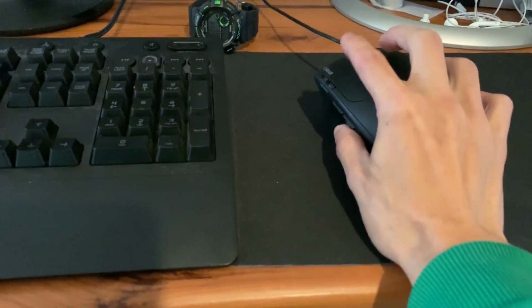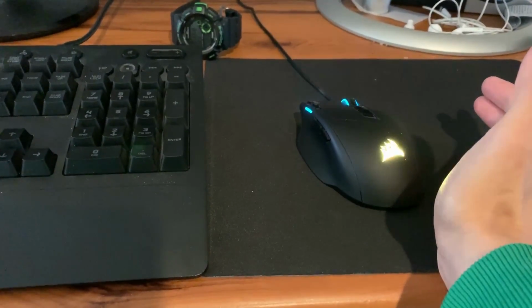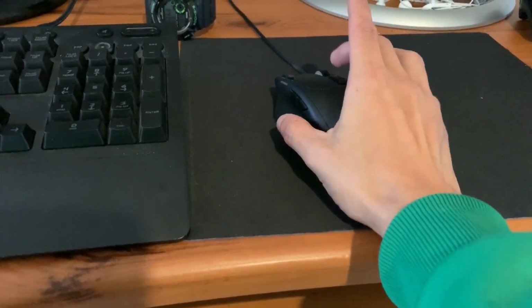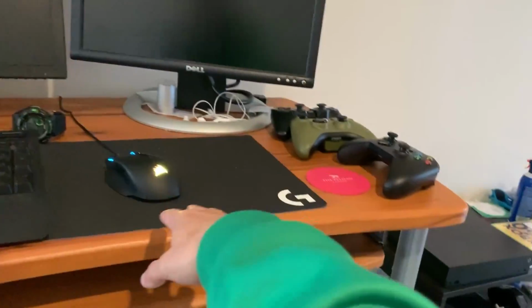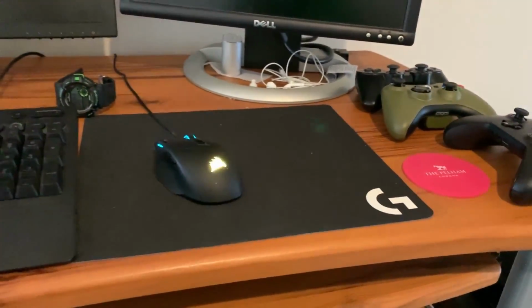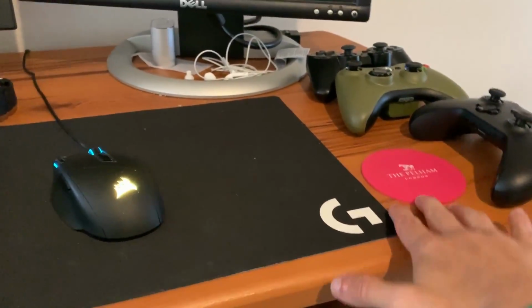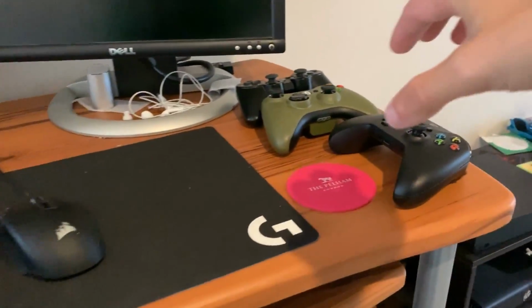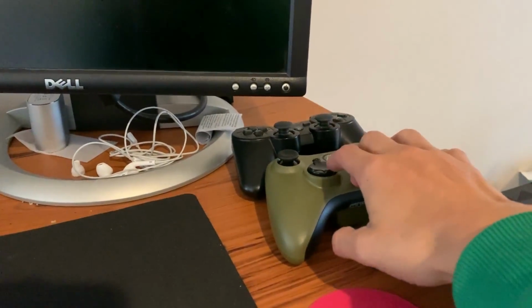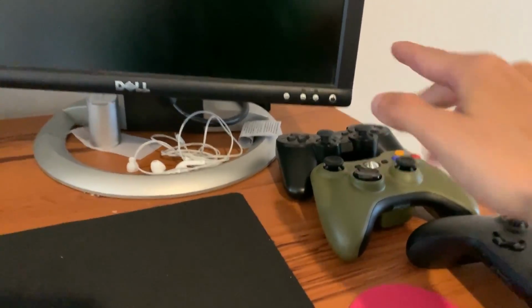My Corsair Saber RGB mouse, which is, oh, it's actually turned on, I guess. That's strange. It should not be flashing because the system's turned off. Then we have a coaster, I guess. My standard Xbox One controller. Then next up we have my Halo 3 Spartan controller for the 360. Then my PS3 controller. You're wondering where's the PS3?